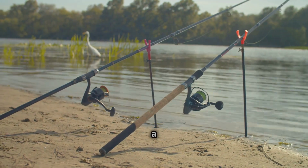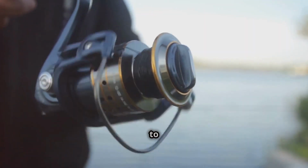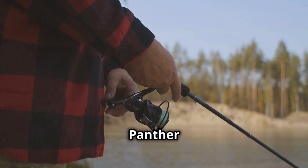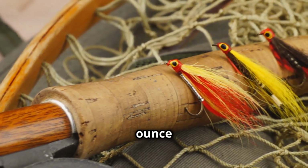Spin fishers should use a light action 6-foot to 6'6" rod with 4 to 6 pound test line and small inline spinners like Panther Martin or Rooster Tail in 1/16 to 1/8 ounce sizes.